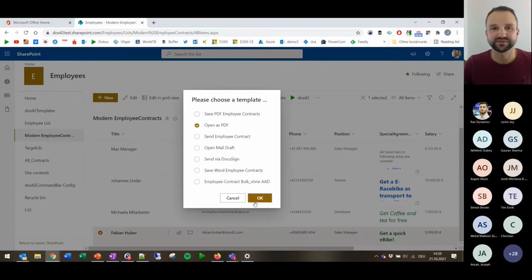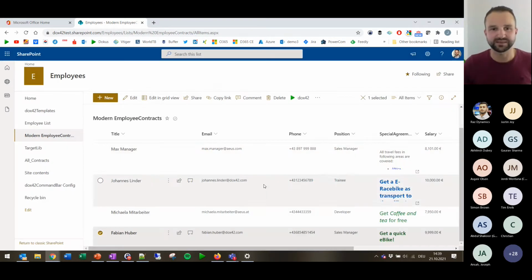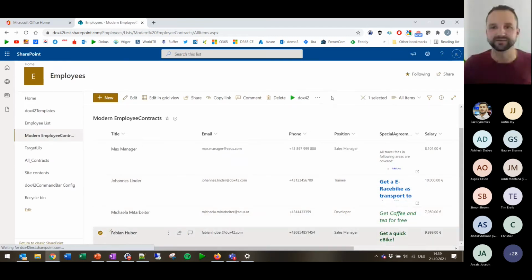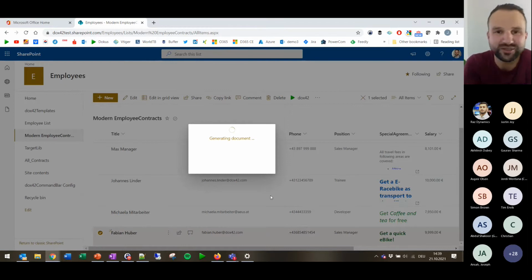Open as PDF. Let's just start with the simplest one. Click on OK. We'll do the same thing as we've seen before, directly in Dynamics. SharePoint, I'm sorry, directly in SharePoint. Just to check that I misclicked. In any case, what I'd like to demo to you again is the DocuSign contract. So you see that the very same scenario we before had within Dynamics CE, we now will have within SharePoint to trigger this document automation.